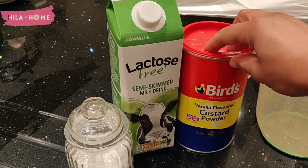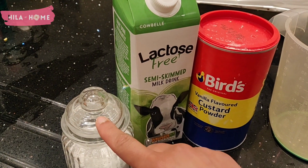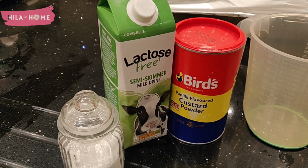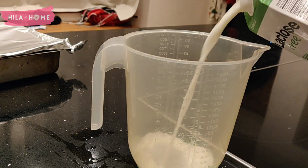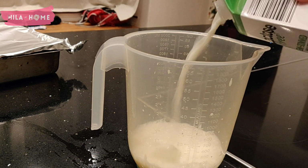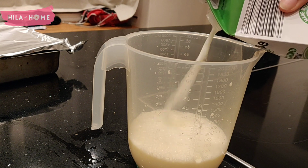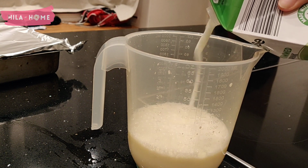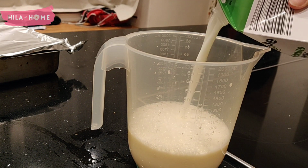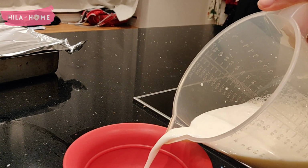So the custard, I use a custard powder, Bird's custard powder, obviously, with some milk and some sugar. Because I make mine in the microwave, I use a measuring jug. So I'll pour a pint of milk. We use lactose-free milk, which I've found reduces incidences of eczema and various other things when we cut down the lactose intake, but it doesn't change the taste of the milk.